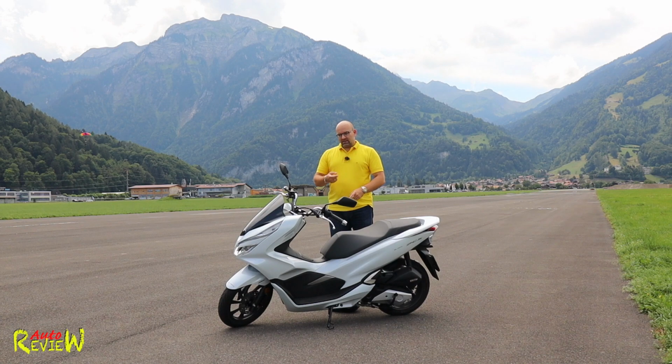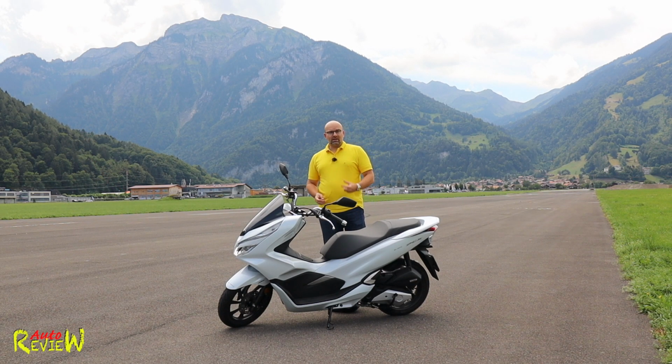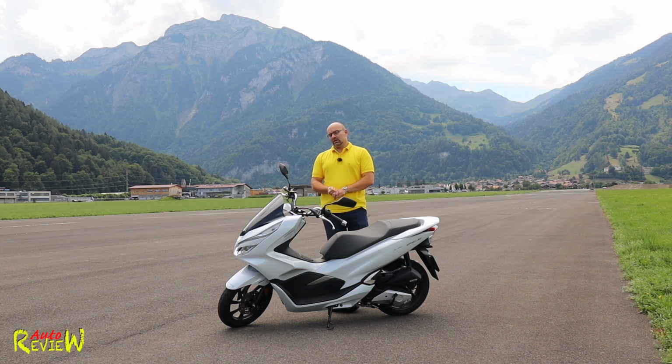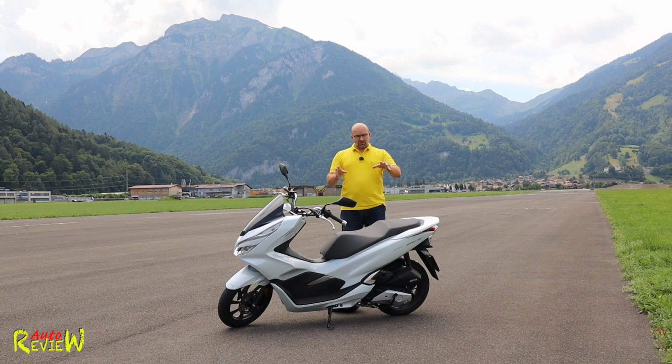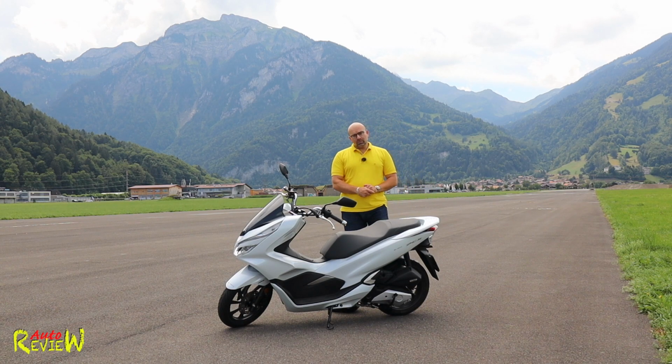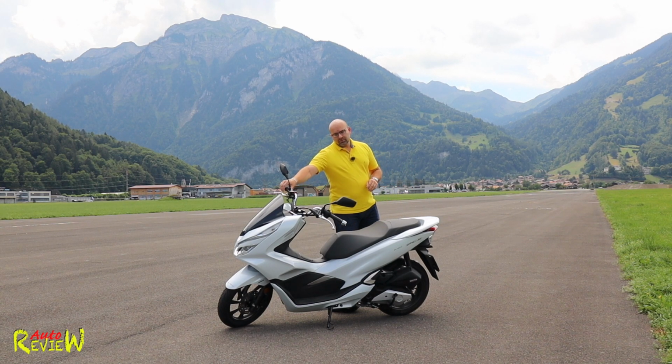What else? So the key, I said, the key could be a little bit smaller or have a folding mechanism, because it's really quite large if you have it in the pocket. It would be nice if you had a second trip computer as well as a thermometer, because it doesn't show the temperature. And again, as I mentioned, check with your helmet that you're wearing if it actually fits inside. Otherwise, you can get a rack for a top case, you can get a higher windshield, and you can have as well original heated grips for the scooter.